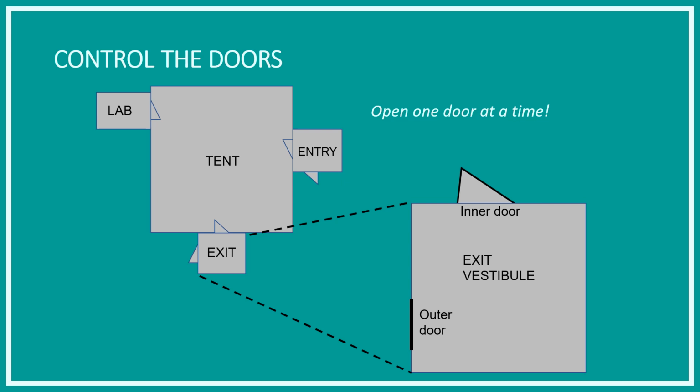One of the most important things as a butterfly attendant is to maintain control of the doors. It is important to only open one door at a time, so that when the inner door is open, the outer door is closed, and vice versa. This is an example of the exit vestibule, wherein you'll see the inner door is open, which will allow the guests to exit the butterfly tent. The outer door is closed and locked to make sure that we have time for inspection.